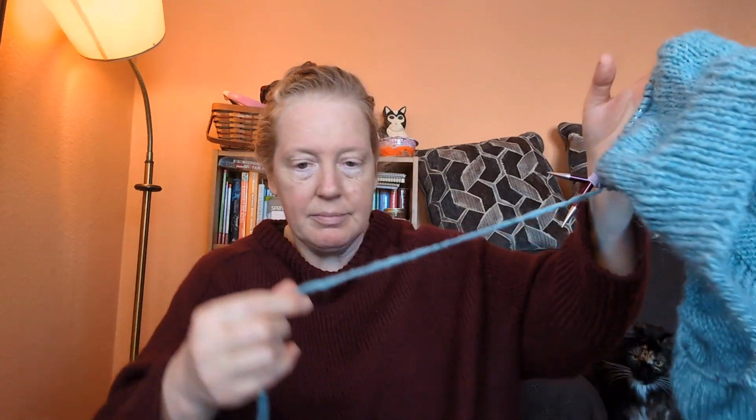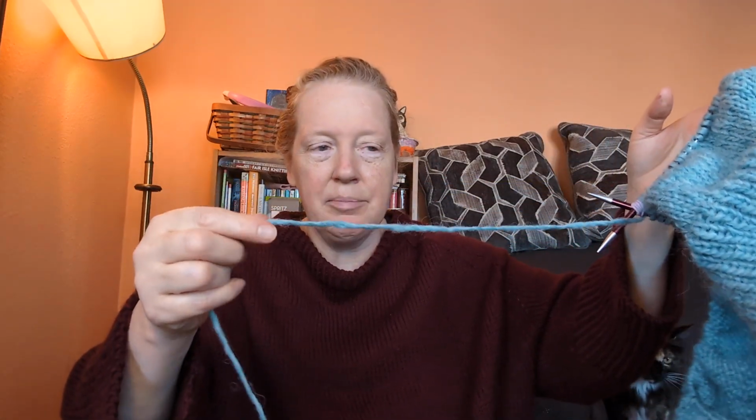I spliced? No. Split? No, I don't know what you call it. Where you take the 2 ends of yarn, and I just got them wet with water, and then you rub them together. That worked. This is bulky weight yarn, and I really like it.